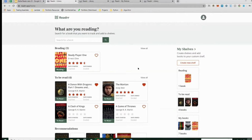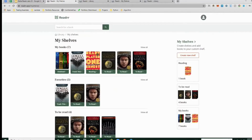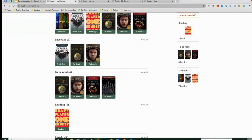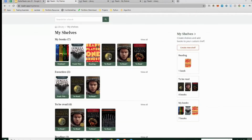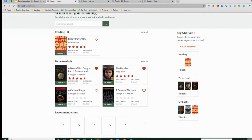You can search for books. You can create new shelves. So let's say we want to create a shelf, demo shelf. So now when we go to our shelves, we have my books, favorites, which is the ones that we have favorited already, all of these that we've already seen. And down here, we have our demo shelf right here. Other than that, we have recommendations. So this is recommendations based on everything that's in your library here.